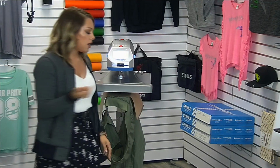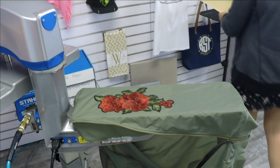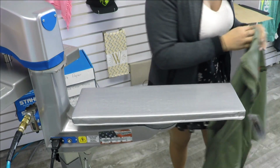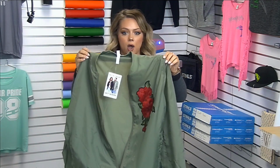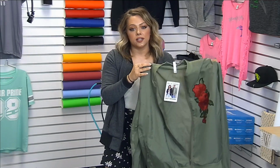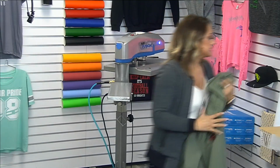Notice that I did that just because my highest transfer calls for 380 degrees for its dwell time. So whenever you're working with transfers that go a little higher than others, it's best to go with the highest application, okay? All right, so that is how this bomber jacket and a lot of jackets like this are being custom printed or embroidered, all right? This is very popular in retail, and you're able to achieve this easily from the WildSide stock transfers.